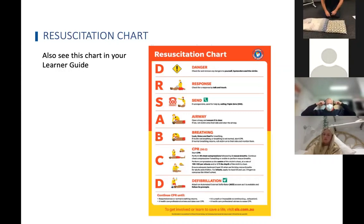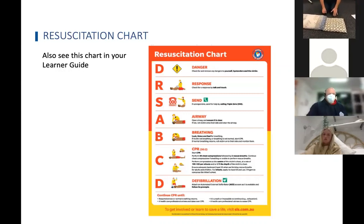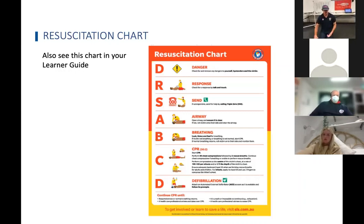If the airway's clear, then we check for their breathing. Assume they are not breathing. We've looked, listened, and felt, and there's no rise and fall of the chest. And so begin CPR. C is 2 breaths and 30 compressions.